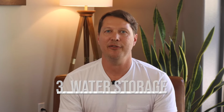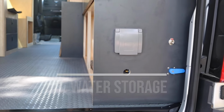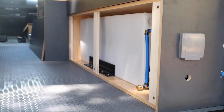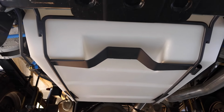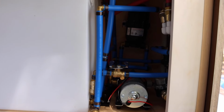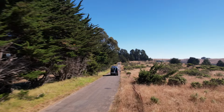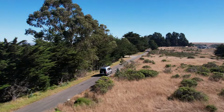Upgrade number 3 to stay cool in the summer is to have plenty of water storage. So we did a video on our dual water tank setup, which shows you how to put in 2 water tanks, one inside and one under the van, and use the same pump and filter system to access both. So it's really common for people to use up to 3 times more water in the summer than they do in the winter. So we definitely recommend maxing out your water storage.